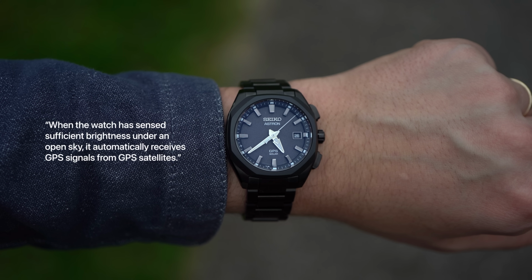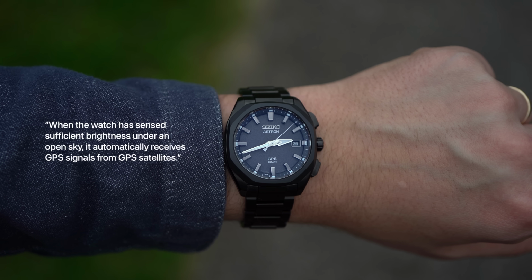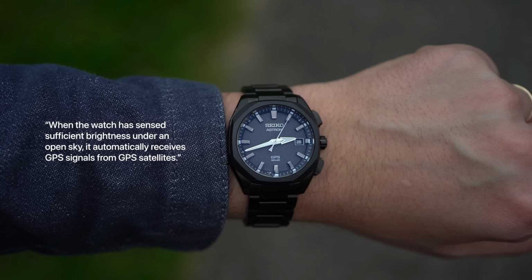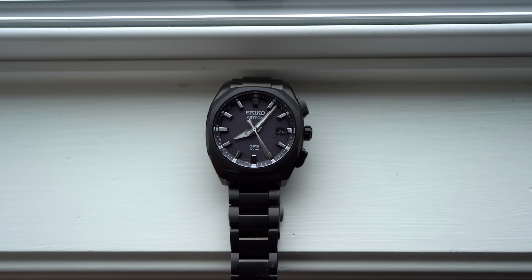When the watch has sensed sufficient brightness under an open sky, it automatically receives GPS signals from GPS satellites. This function enables the watch to automatically adjust the time precisely even while you're using the watch. Wow, everything's computer.